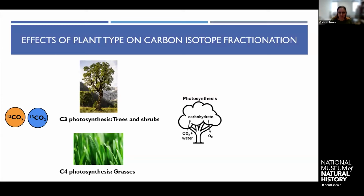If you're a biologist, you probably already know this. If you haven't had biology in a while, harken back to your last biology class and try to remember that photosynthesis is the process where a plant is going to take carbon dioxide and water. It's going to convert it into a carbohydrate. That's just a long chain of carbon atoms with a bunch of other stuff attached to it. And it's going to emit a little bit of oxygen.